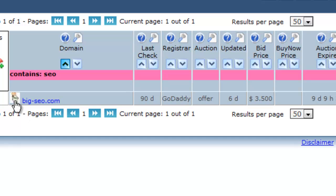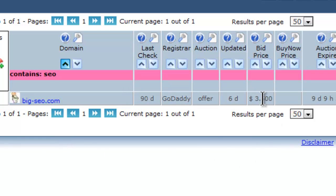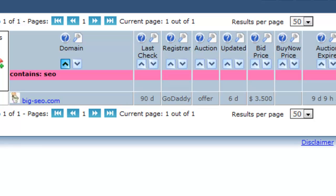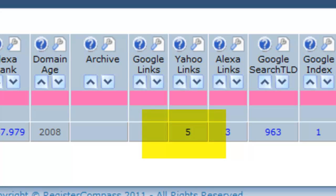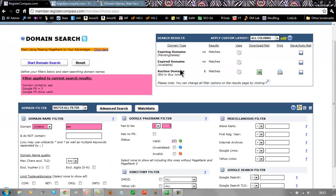Okay, so at GoDaddy, we can see the GoDaddy icon there. Big-SEO.com is for sale for $3,500. And according to Yahoo Site Explorer, it has only 5 backlinks, but that's creating a page rank of 5. So those are pretty good backlinks to get, but of course that price is fairly restrictive. Let's see if we can find a better bargain.